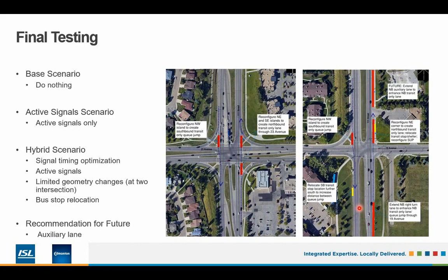And basically what we ended up doing was considering the fact that this project, the extension of LRT line, is going to be happening sometime in the future, not known, and the implementability of these measures to be as quick as possible. We try to focus on active signal measures rather than geometric changes, as they are faster to apply. So basically we had a base scenario, a do nothing scenario.